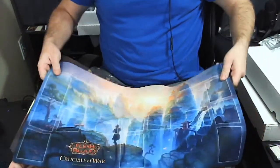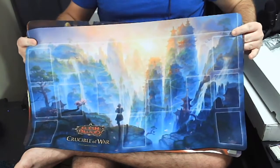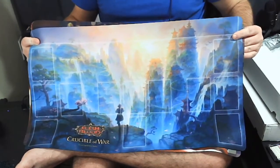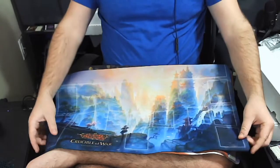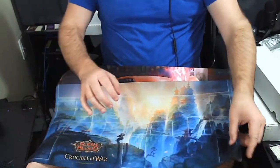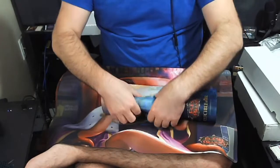So this is the first playmat I got. This is a Crucible War. This looks like Mysteria. This is a really beautiful playmat in my opinion. This playmat's going for around $60 currently. There haven't been too many sales. Apparently this came in an armory kit, so not too much value in here, but it's very beautiful. I don't have one of these yet, so I'm very happy with this purchase. So I'll wrap this up and put it to the side.